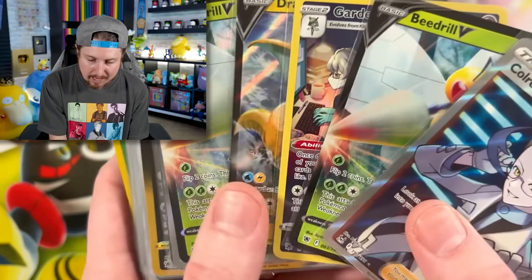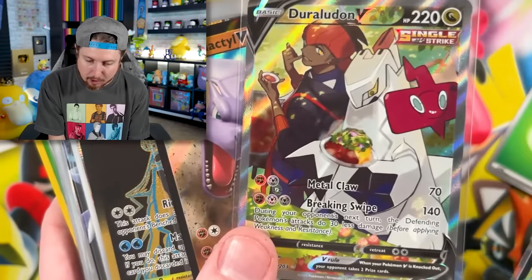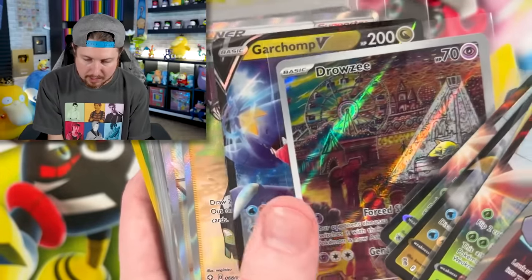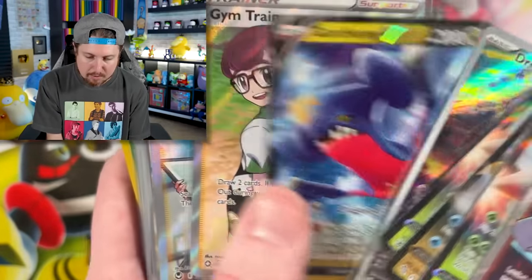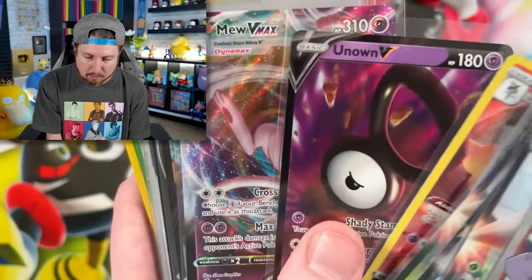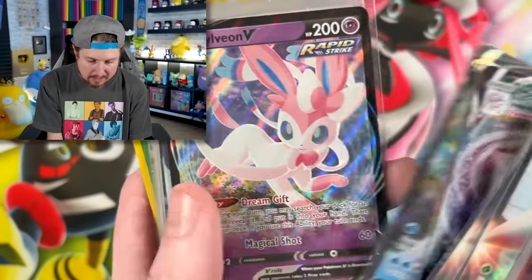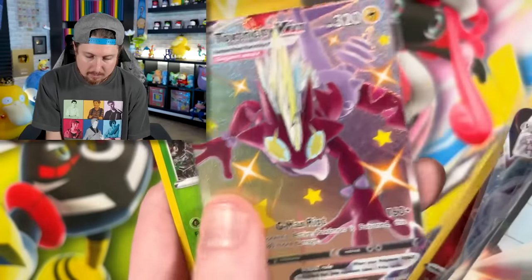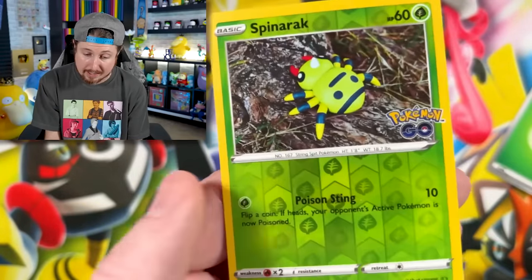One more quick look through. Look at this. Everything that we've gotten. It's a lot. There's our alternate art right there. Duraludon V from Evolving Skies, nonetheless, right? We got Drowzee, beautiful artwork on that. We got the Professor, Mew VMAX, playable, right? Eeveelutions, shiny Pokemon, and another shiny Pokemon, and a Ditto, by the way. Ditto, right down there.